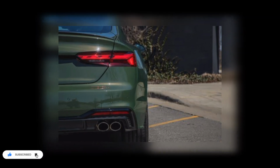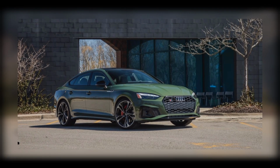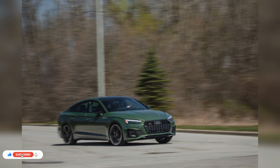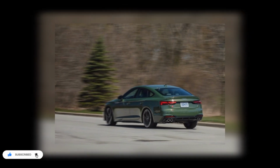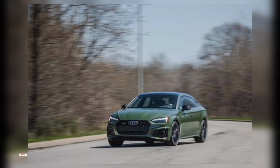Guys, all S5s come with the same 349 horsepower turbocharged V6 engine, 8-speed automatic transmission and all-wheel drive. Thanks to its launch control system and all-wheel drive traction, the last S5 Coupe we tested delivered solid acceleration in a class of quick alternatives. In our testing, it went from 0 to 60 miles per hour in 4.3 seconds.